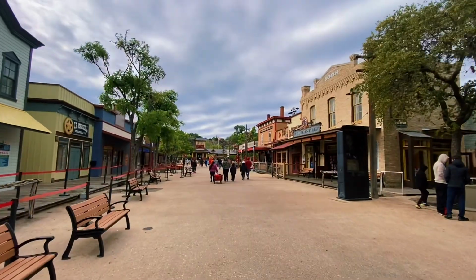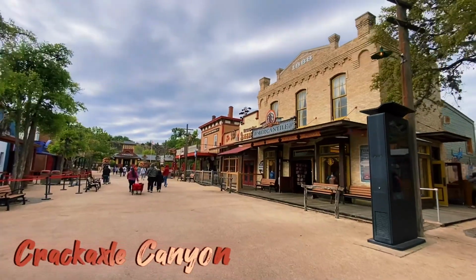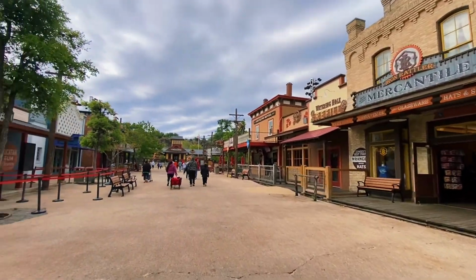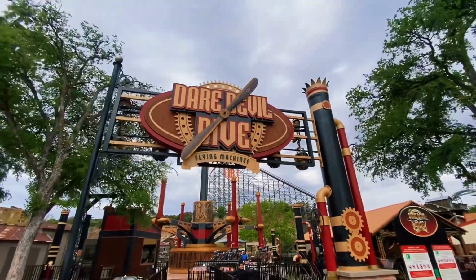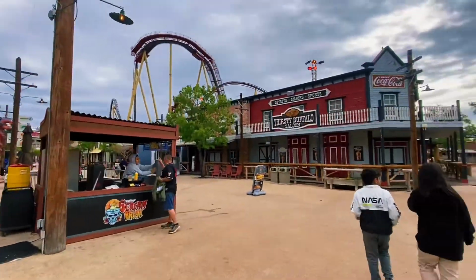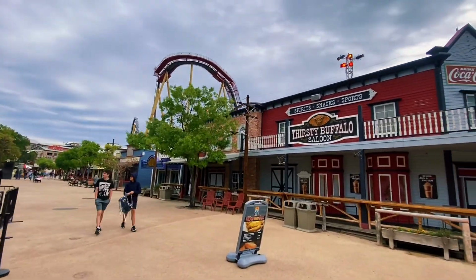The next area you'll encounter in Fiesta Texas, located on the far right, will be Crack Axle Canyon, also known as the Scream Punk District. This area is more of the western area of Fiesta Texas, and pays homage to the roots of Texas, but it also combines a fun little twist of steampunk, a type of retro futuristic vibe, which you'll see in some of the decor and some of the attractions like Daredevil and Dr. Diabolical's Cliffhanger.